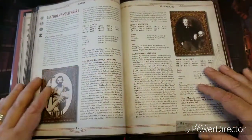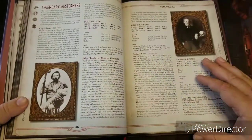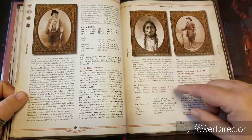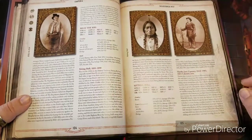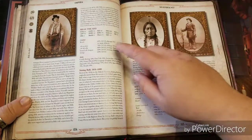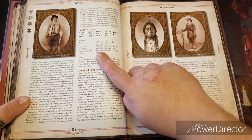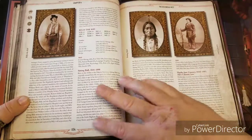And here we have the legendary Westerners, and I love this part. So we got everything from Ambrose Bierce to, who else? We got Billy the Kid, we've got Sitting Bull, and they have stats for Billy the Kid. If you've ever wanted to know how good of a gunslinger Billy the Kid was, here it is right here. A really, really cool thing. He has a 65% in brawl. He has a 70% in a .45 caliber revolver. 65% dodge. I mean, this is kind of cool. This is cool to have.